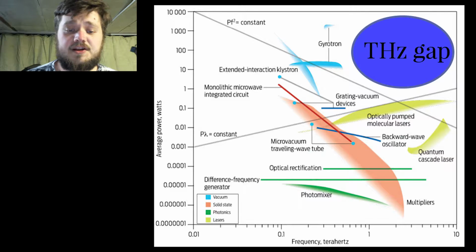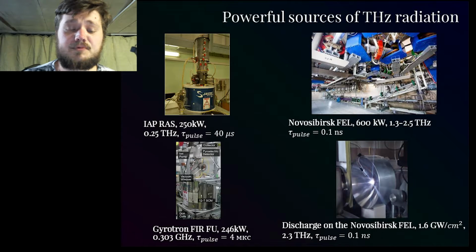At present, the terahertz frequency range is still the least studied from the point of view of gas discharge physics. The study of discharge sustained by a powerful focused beam of terahertz radiation has become possible recently due to the development of powerful sources in this range, FELs and gyrotrons, and is of interest both for fundamental research and for possible applications.